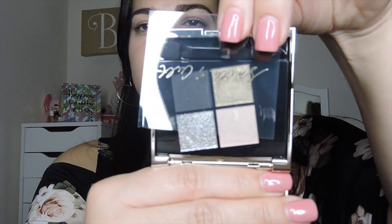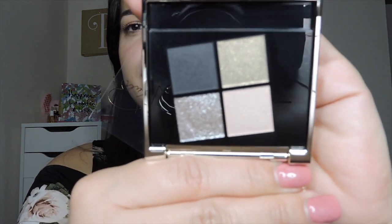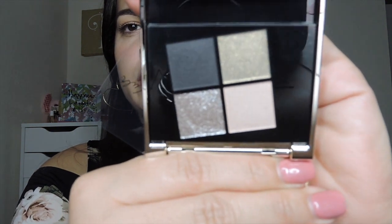This is really, really nice, it has a nice mirror right here. And then those are the colors right there. They're really, really nice. They're very pretty. I don't know yet. I'm not gonna swatch them because I don't know if I want to gift this or what. They're really pretty colors though. I really like it. And this is valued at $44.